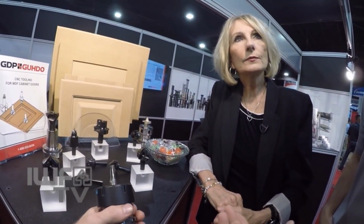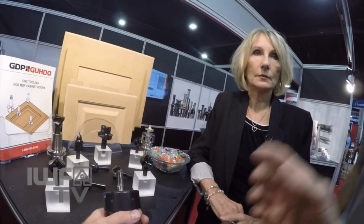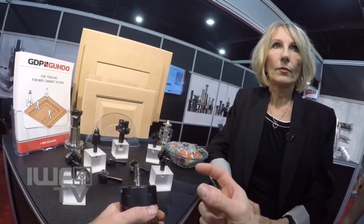So a normal cabinet guy, I'm assuming like me, we're cutting white melamine particle board all day long, the majority of everything. So that half-inch compression or that half-inch bit, you could get in a diamond, and this would be one worth it.